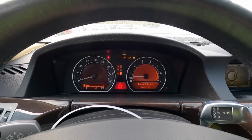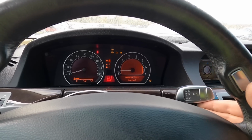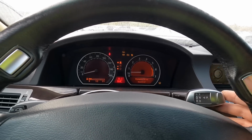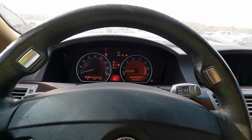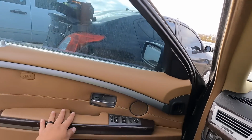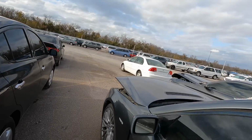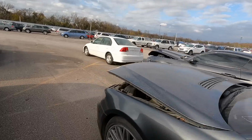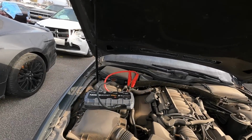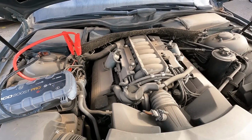Yes, she moves. She moves. Forward, and backward. Oh, man. Tell me not to, guys. Let's go listen under the hood. I'm going to leave this door open. I'm not going to lie, I know that this is not okay, that I should not buy this car, but dang it, man, I love these. Let's see how she's sounding under here.